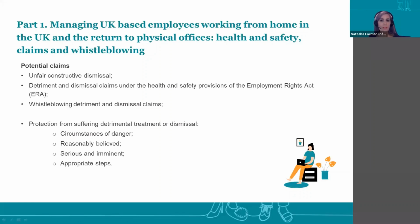Now, whether or not risk of infection could constitute serious and imminent danger, and whether or not refusal to go into work or leave the office could amount to appropriate steps to protect oneself or others, is a question which needs to be considered on a case-by-case basis.